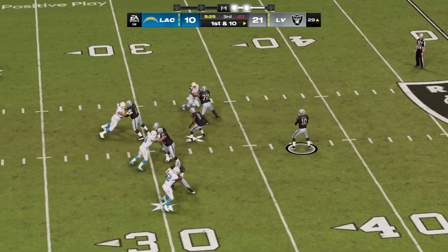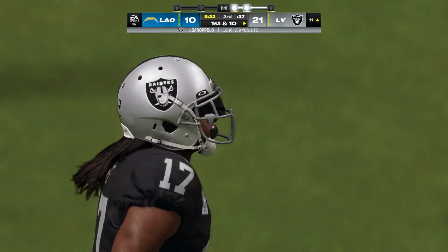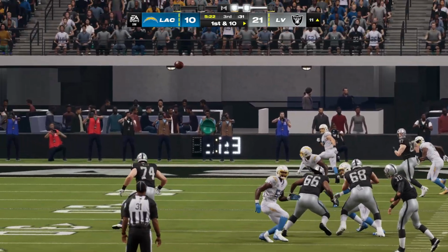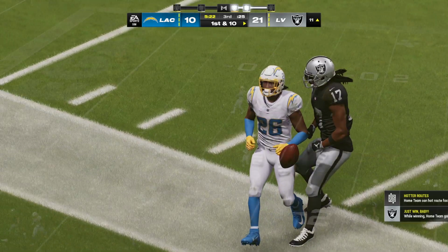Now a play fake. Garoppolo. And it's complete to Adams. And he's out of bounds. Almost gets to the 10. They've got another first down. The Raider passing game clicking on all cylinders right now. Whatever the discussions were at halftime to try to slow down this offense, it has not worked to this point.